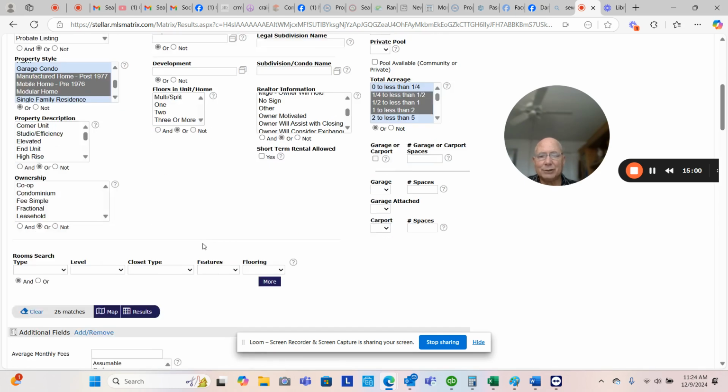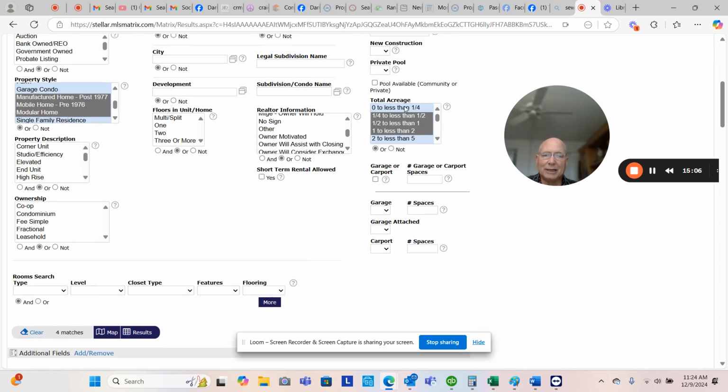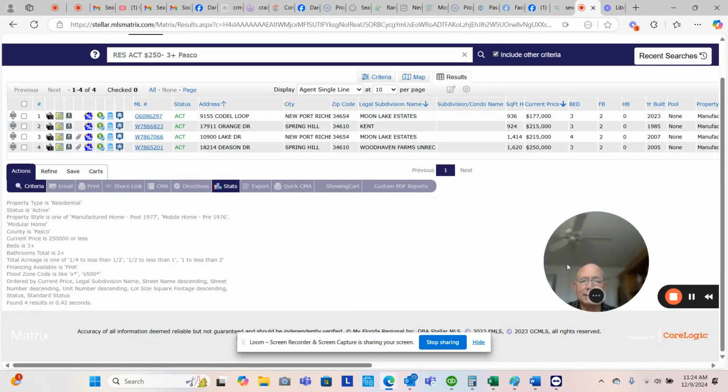Now, what we didn't do, see, we're going to get all those cash deals. We want to make sure it's move-in ready. So by adding FHA, which means move-in ready, we're going to get a much bigger list. So I'm going to say these 4, I haven't looked at them, are going to be the ones that we want to look at. Let's take a look at it.